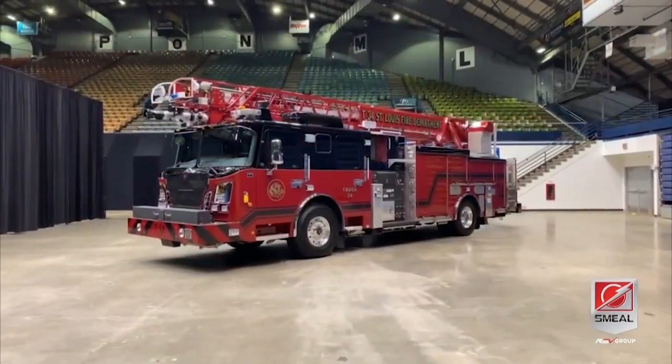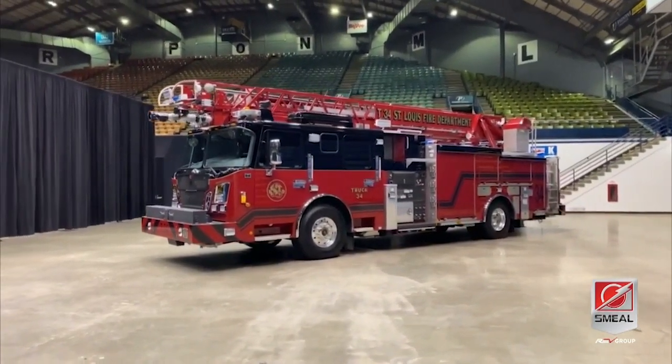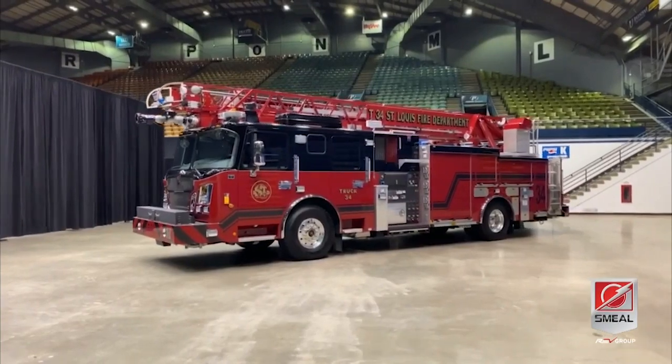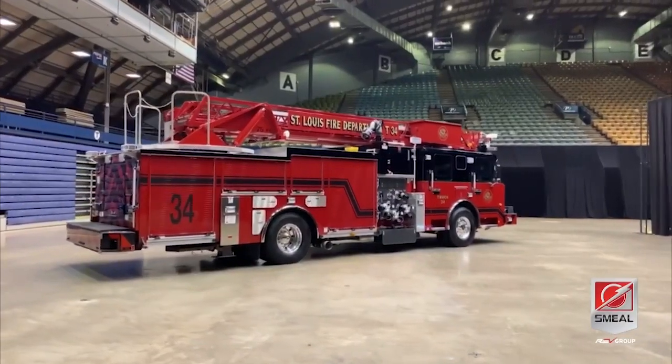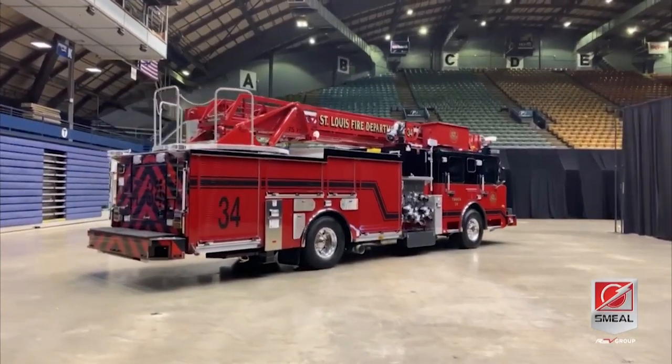Good morning, and welcome to another session of the Rev Fire Truck Expo. My name is Chuck Glagola, Regional Sales Manager for Spartan Emergency Response. Today, we're here to show you this beautiful 75-foot aerial device, which will be placed into service in the near future by St. Louis Fire Department.